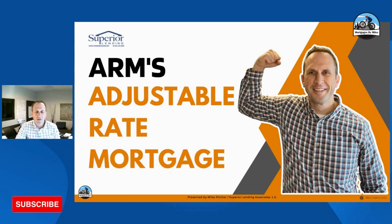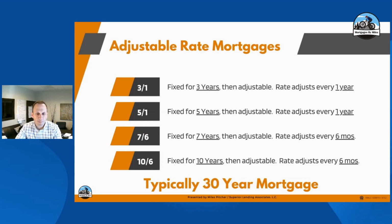I talked to a realtor the other day. She's fairly new in the business, and she said, I don't even know how these work. So I'm going to cover today for you how adjustable rate mortgages work, why somebody would do them, what the risks of doing an adjustable rate mortgage are, and what questions you can ask your loan officer to make sure that they know what they're doing as they talk to you about these. And then I have an example to show you, and this is really cool. This is a client that I quoted last week on doing an ARM, and I want to show you how much money it's going to save them.